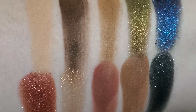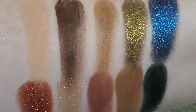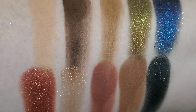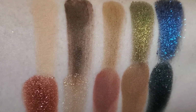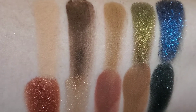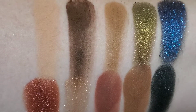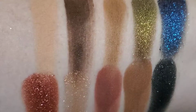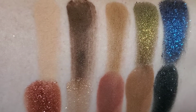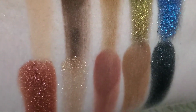This is what the colors look like, swatched on my arm. As you can see, they're all very sparkly and the mattes are very creamy. Starting from the top left, we have A Moment. The brown shade is Dirty Money. The one next to that is Necessary. Olive colored sparkly one is Cheens. I think I'm saying that right. The blue is called Basic.